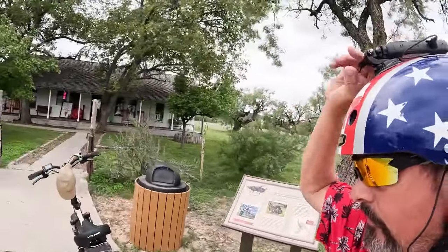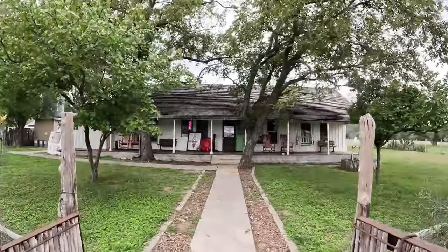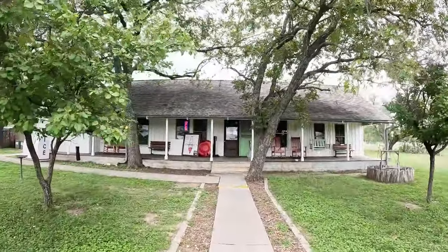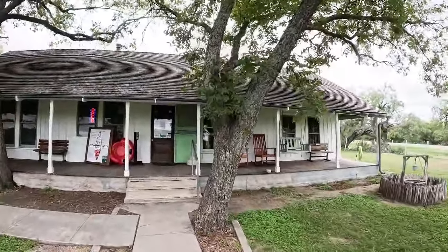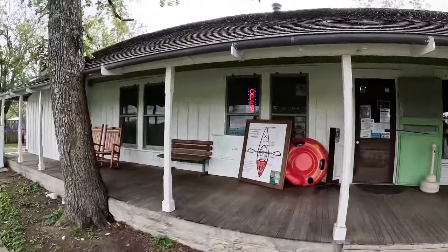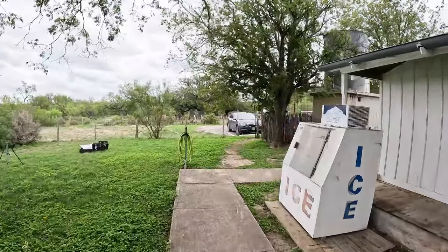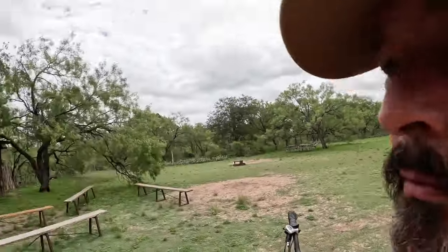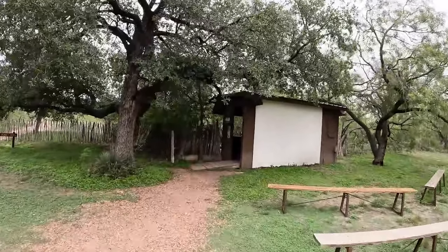All right, we're up here at the headquarters, and this was the Buck family farm, and this was their main house, and that's now the store and office where you get your camping permits. Close to my campsite, the acorn blind. I see some squirrels in there.